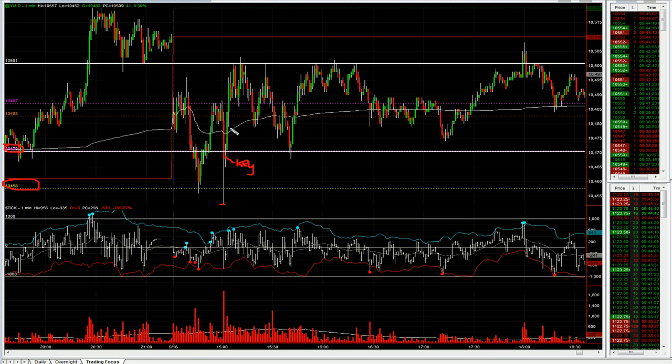So what do we do? As soon as we saw this spike up, we see it on the tape. That's why tape reading is so important. We get long. And what's our first target? Of course, it's the 10,501. What's our second target? The gap fill. That's what we're looking for when we get that move. So we got our first targets.